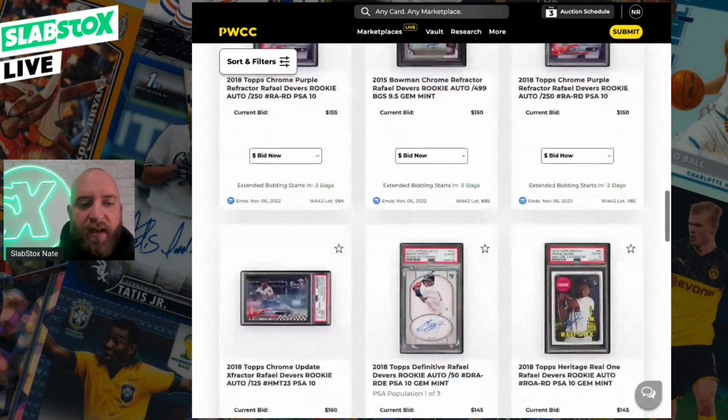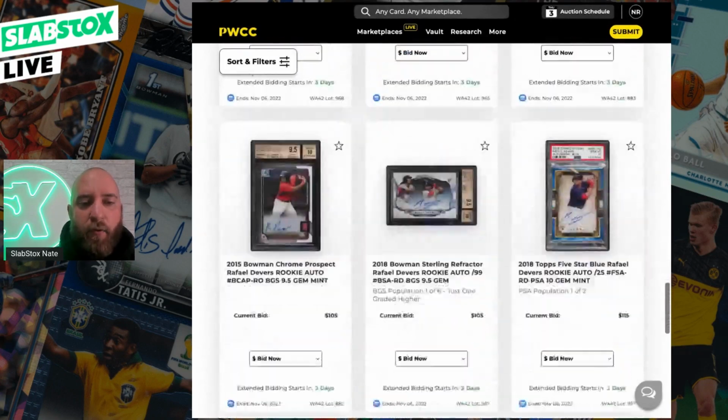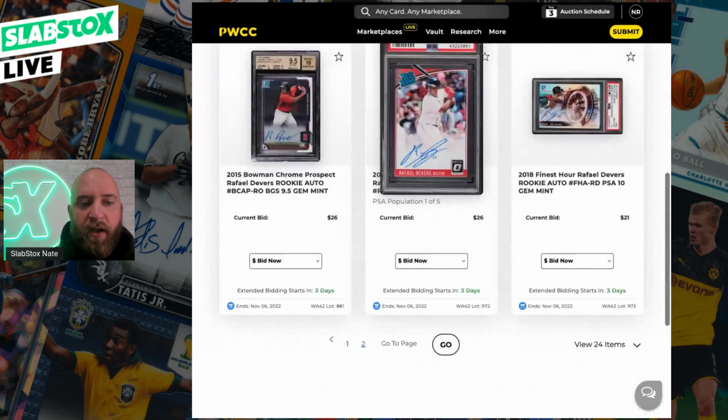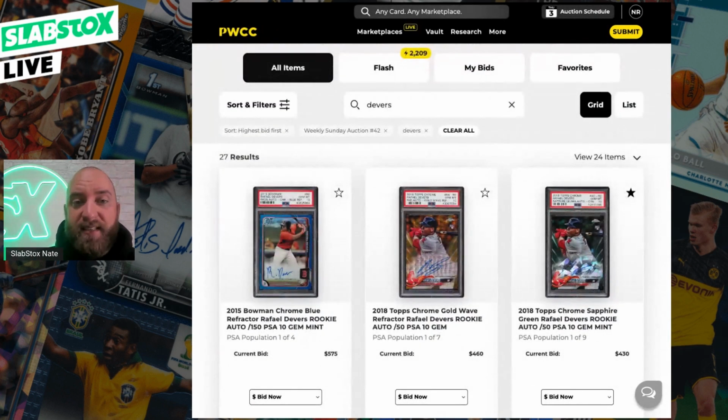A lot of autos, a lot of Topps Chrome, a lot of Bowman Chrome, and other random autos. And this is 27 cards long. I'll go to the next page so you can see the last couple, including an Optic card and a Finest card, whatever that is. This is pretty crazy to me because the baseball season just ended, and yet somebody, it has to be one person I'd assume, decided to sell all of their Rafael Devers cards about a month, maybe 2 months too late. And so you should be able to find some massive steals on Devers this upcoming Sunday.